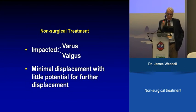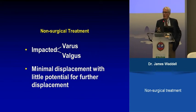Now, the non-surgical treatment, for sure, for any impacted fracture is appropriate. Patients with impacted fractures have a stable fracture. They can start moving their shoulder almost immediately, and they will have a satisfactory outcome. Minimal displacement fractures also have little potential for further displacement. When you see that patient in the emergency department and they have a minimally or moderately displaced proximal humeral fracture, that displacement will not worsen unless they're treated inappropriately. And so you don't have to worry about the fracture getting worse because of your treatment, providing your treatment is appropriate.